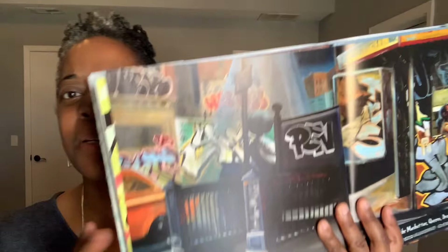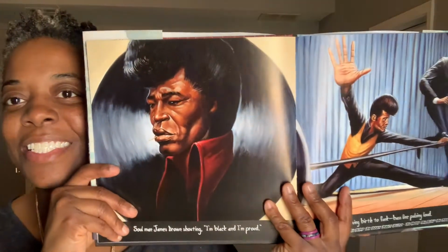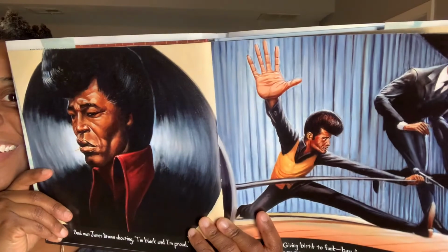What it does is it goes through the history of hip hop. It's not, or I'll say hip hop, of rap. There's not a whole lot of words, but it incorporates all of these iconic rap people who have contributed to our culture over the years. Really fun. The graphics in it are great. I mean, look at this, you guys. Look at this book. It is amazing. If you don't have it, you should go and grab it ASAP.